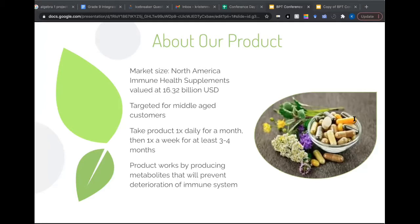In 2019, the immune health supplements market size was valued at $16.32 billion in North America. This market was specifically valued at $29.4 billion at 7.4% compound annual growth rate in the United States, which suggests that a supplement addressing the health of the gut microbiome will be in high demand by consumers.